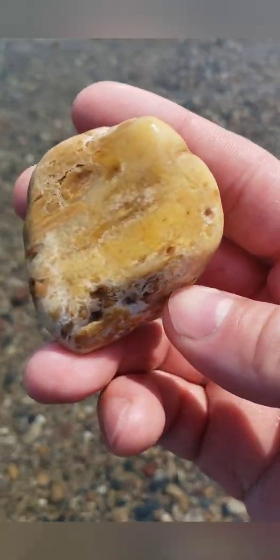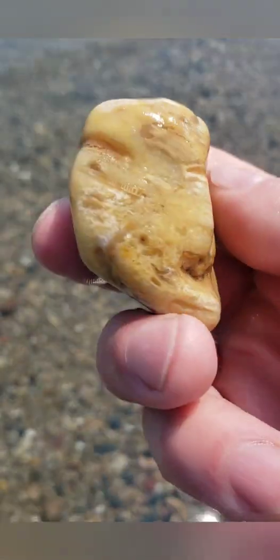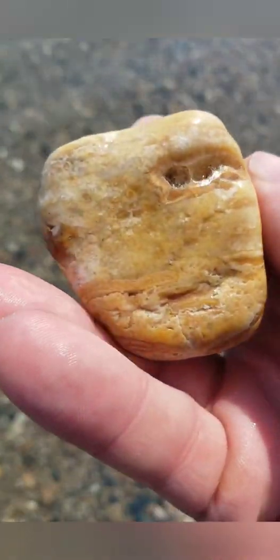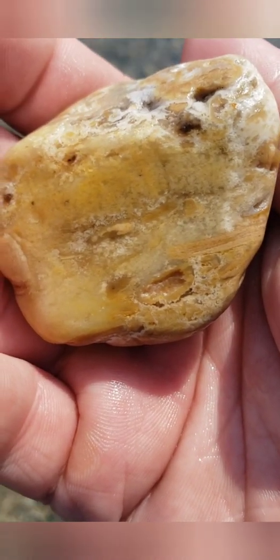Just found this one a minute ago. Doesn't look like a whole lot, but you can see that's a fossil. I bet this would look really cool if it was polished up, I'm guessing. So I think I'm gonna mail this one out too to a friend of mine. It's kind of pretty. Feels like quartzite.